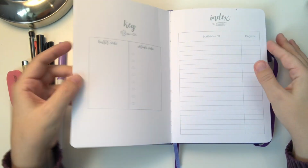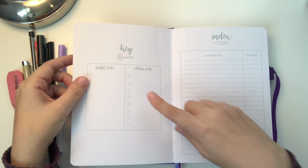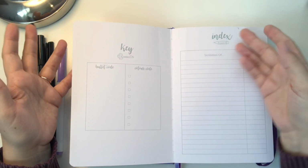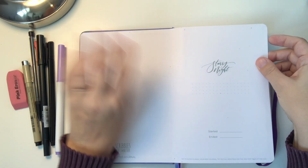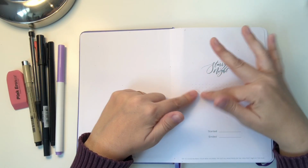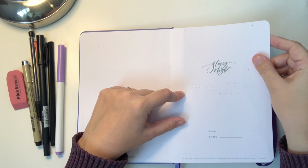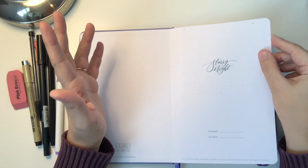So at the beginning of Scribbles That Matter, they do leave a place for a color code and a bullet code if that's something that you are interested in filling in. Oh wait, okay, so the very first page has a place for you to write your name or title and the date you started this and the date you ended it. Obviously I have not done that yet.